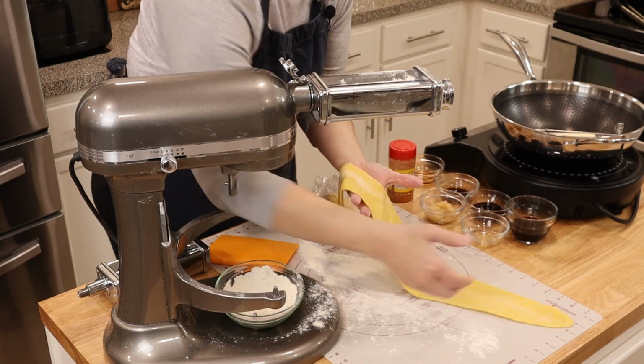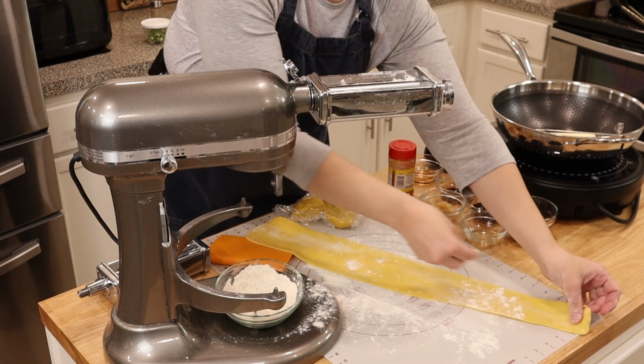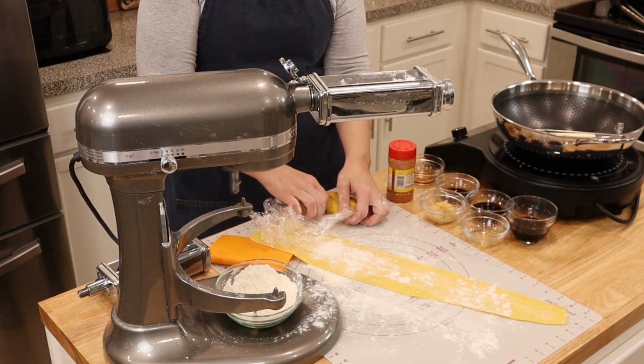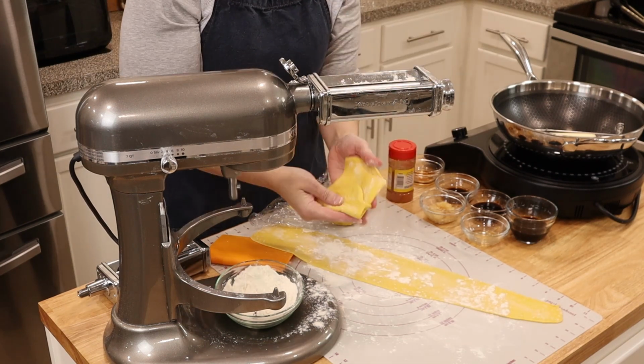All right, that's perfect, and I'll just lay it right on down. I'll sprinkle a little flour on just so it doesn't stick to its brother in just a second. And now we just do the same thing until all of our pasta sheets are done.